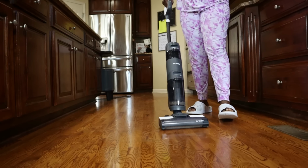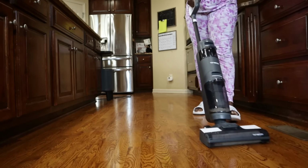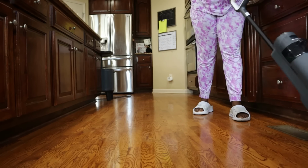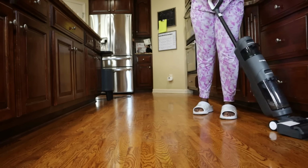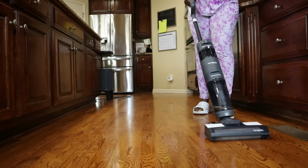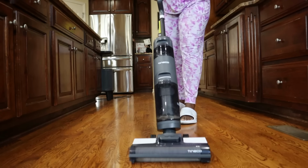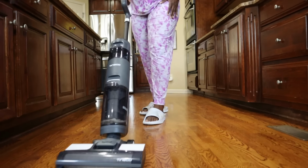But I will go back and deep clean it with my O Cedar mop, and like I said, that scalding hot water with the Murphy's oil soap, old school style, that really gets the floors really clean. And I really do think it has to do with the hot water.